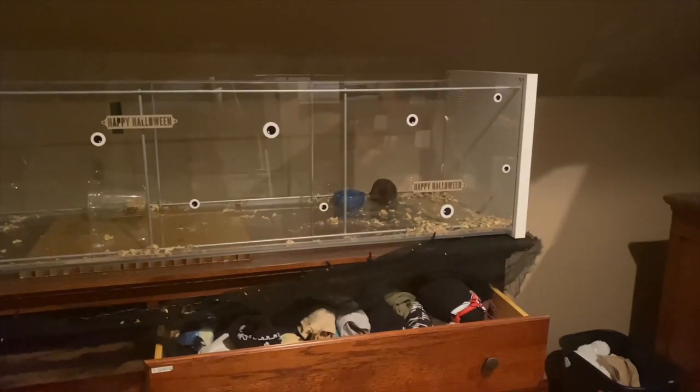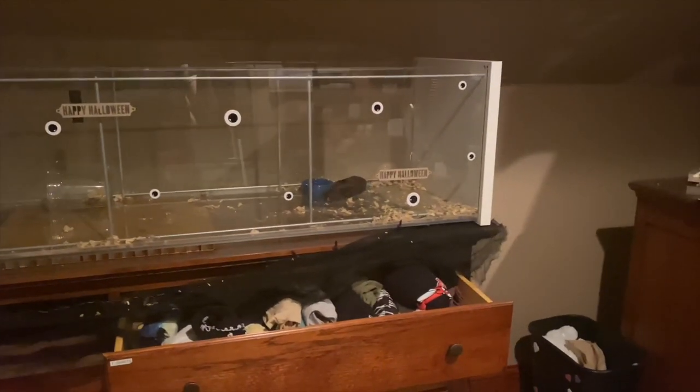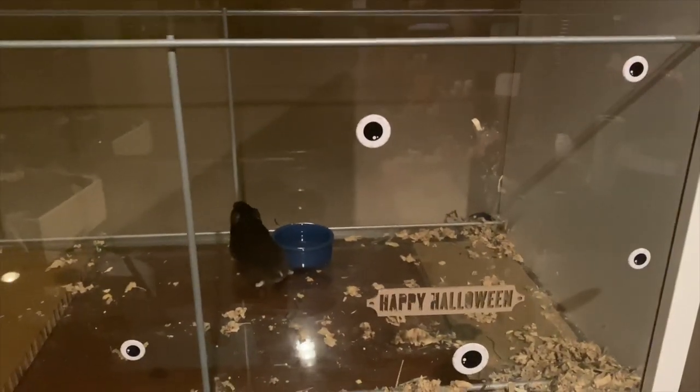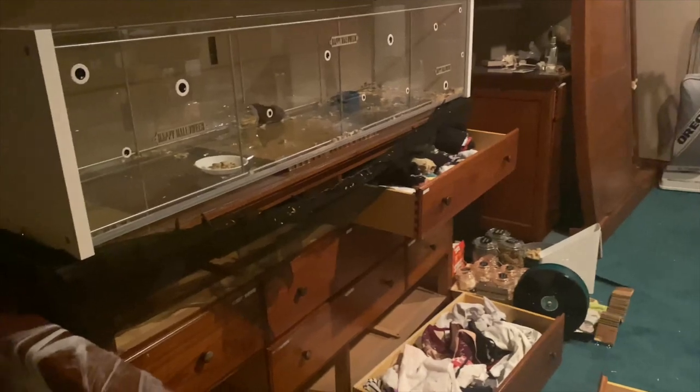Everyone. So when I was cleaning out his enclosure, I couldn't find him. Turns out he escaped. So I kind of turned my whole room inside out looking for him. He was on the stairs. He was at the bottom of the stairs. He was blending in. He's back.